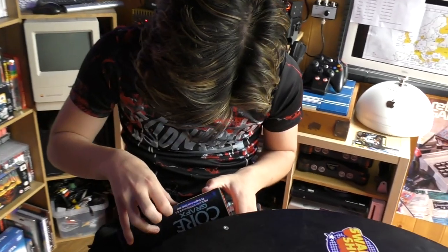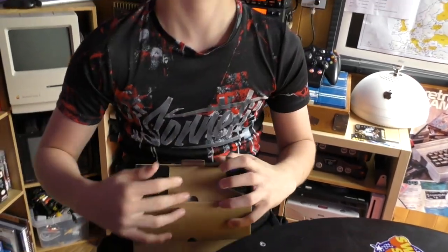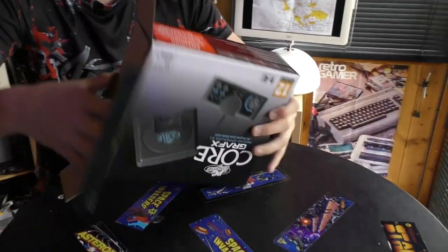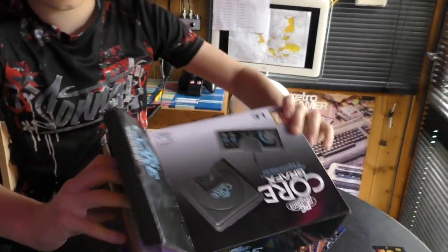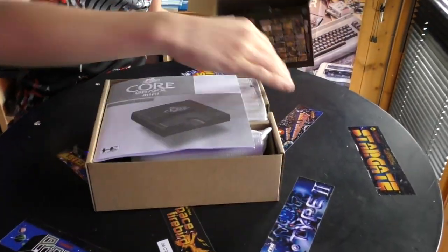So while Josh is opening the box, I'll tell you a bit about the machine. The PC Engine was originally released in 1987, I believe, in Japan, and it was an amalgamation of companies Hudson Soft and NEC. Brilliant machine, really powerful for its time. He's opened the box, I'll shut up, let's have a look.